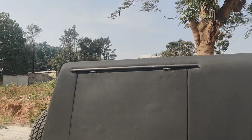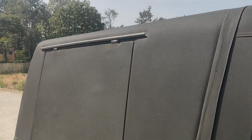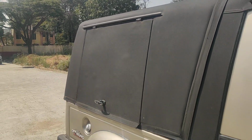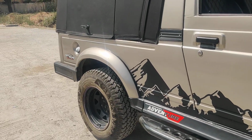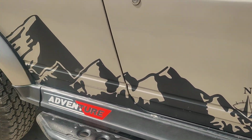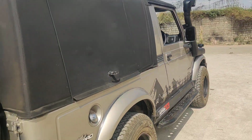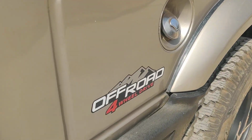This is a hardtop vehicle, a 2-seater. This is a rally cabin, and this hardtop is an adventure hardtop which can be detached, and you can travel on this. A set of 5 JK tires is available, and you can check out the rock sliders, and stickering is done on this vehicle for an adventure kind of look. You can check out the complete body line of the vehicle, very neat and very clean at the moment. And off-roading stickers are fitted on this.